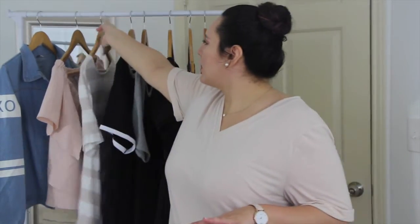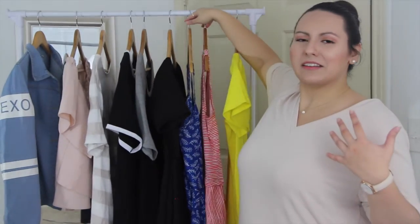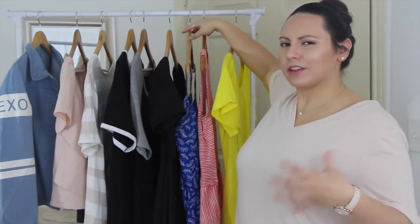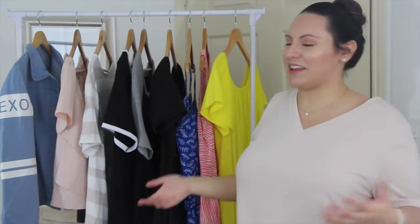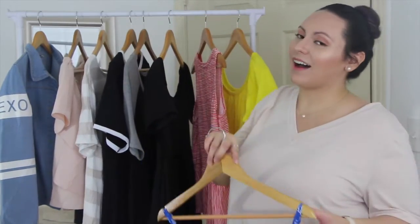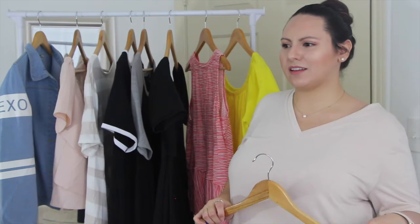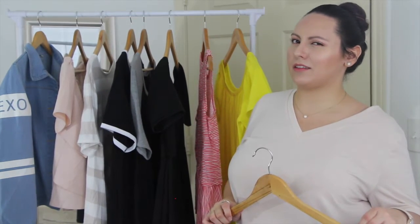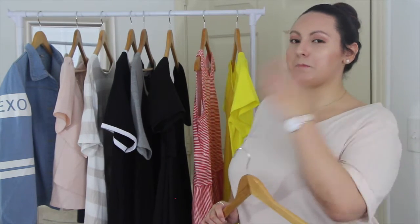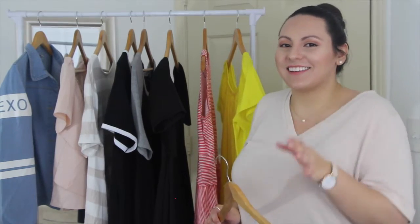Now, the other store I wanted to quickly mention as well is one that I don't go to that often, but when I go, I find really good pieces, which is Old Navy. And Old Navy also carries plus size items, which is great. I personally have never tried their jeans, because I know you could get plus size jeans online. I don't think they carry the bigger sizes in store.